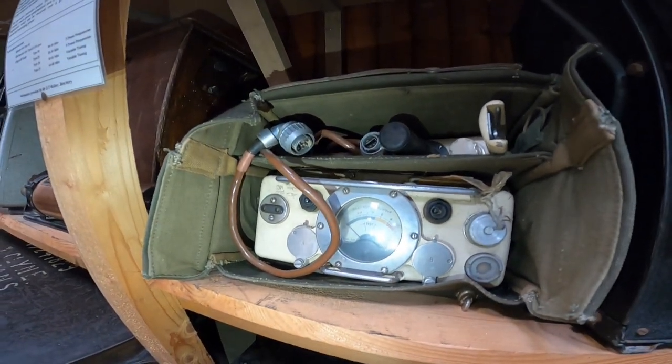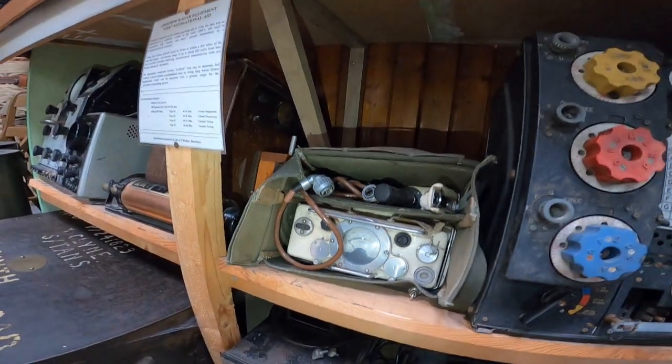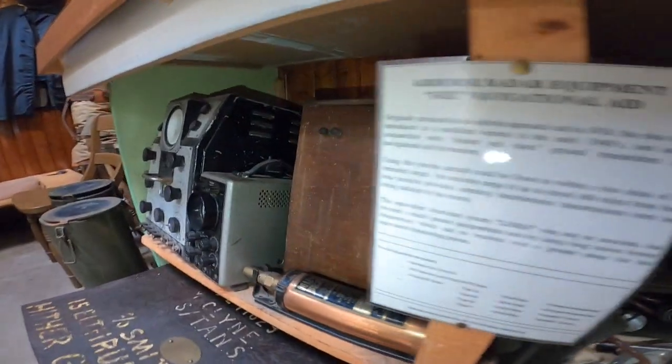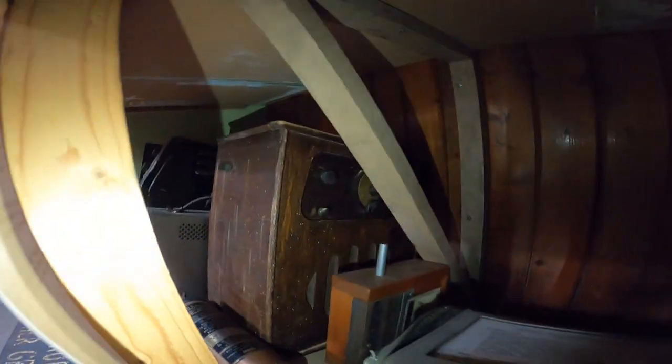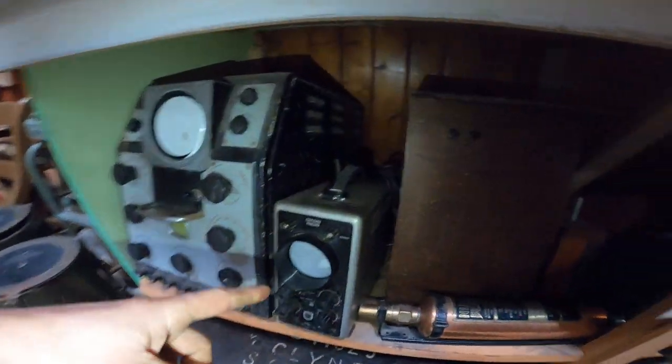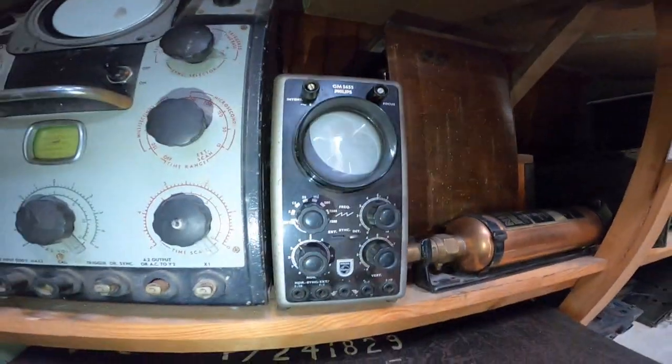It must be an early one. Yeah, airborne radar equipment, look. Oh, aye. Yeah, look at that in there too. It's kind of hidden away, but it's an old radio. And then this thing here, look at that, that's another oscillation kind of scope.